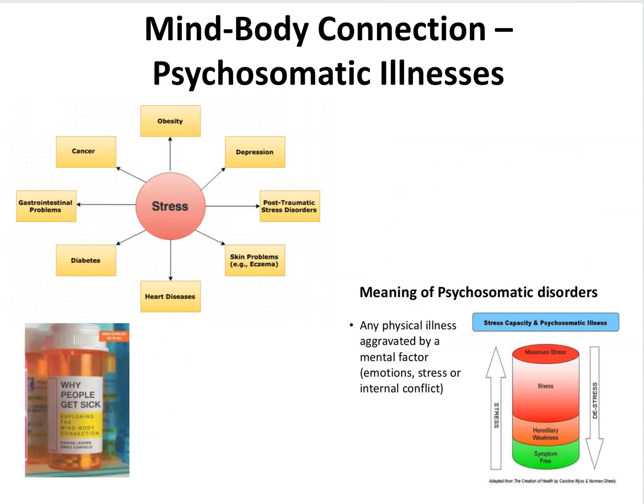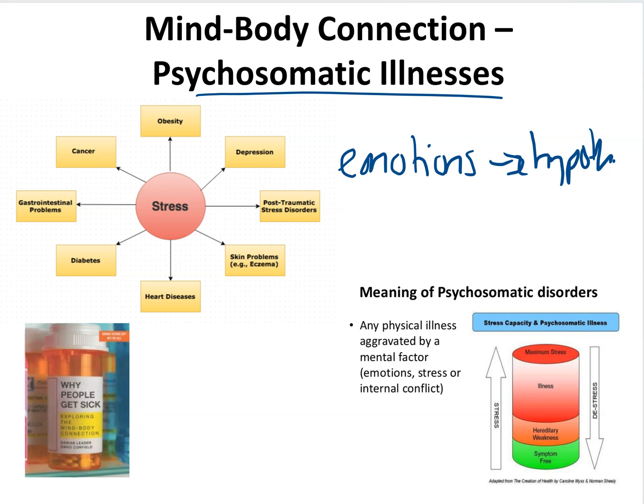Now, mind-body connection is really important here because we have the limbic system and it's linked into the hypothalamus. We haven't quite talked about the hypothalamus yet, but it's one of the main control centers of the body. And so what that means is that your emotions directly affect your hypothalamus, because remember, the hypothalamus is part of the limbic system. And when that happens, it can make us sick. These illnesses are called psychosomatic illnesses, and they're real. They're real diseases, but they're caused or exacerbated by stress.